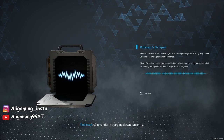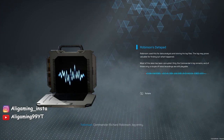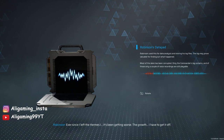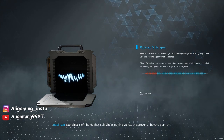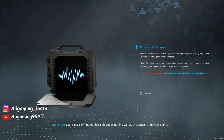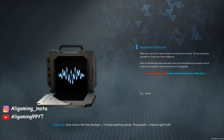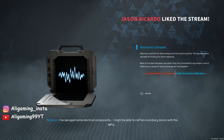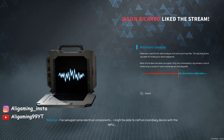Commander Richard Robinson, log entry. Ever since I left the Hermes, it's been getting worse. The growth. I have to get it off. I've salvaged some.